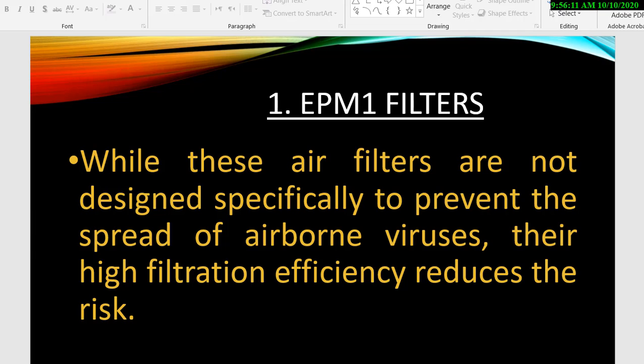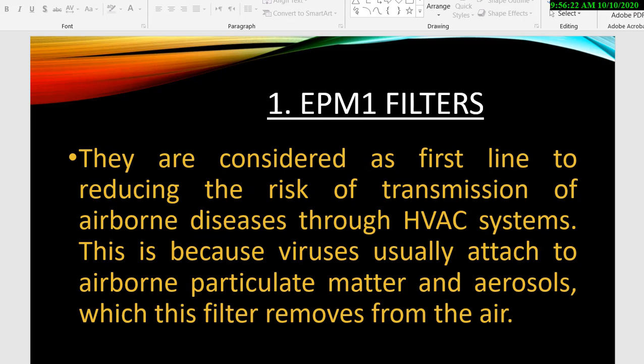While these ePM air filters are not designed especially to prevent the spread of airborne viruses, their high filtration efficiency reduces the risk. They are considered the first line of defense in reducing the risk of transmission of airborne diseases through HVAC systems. This is because viruses usually attach to airborne particulate matter and aerosol, which this filter removes from the air.